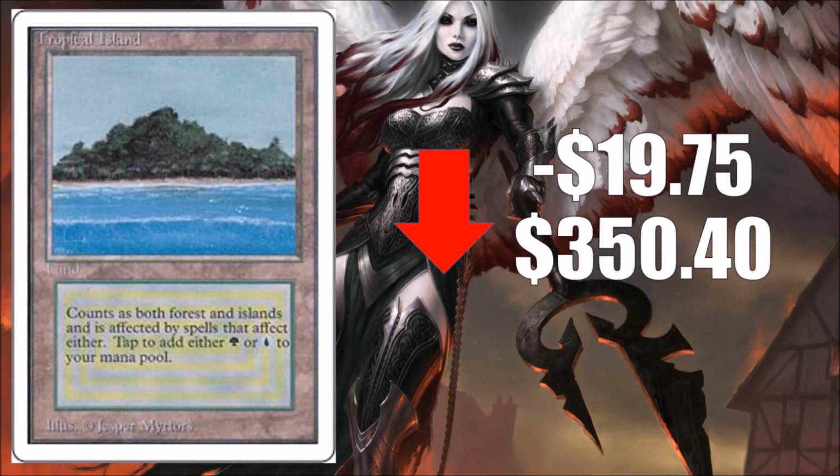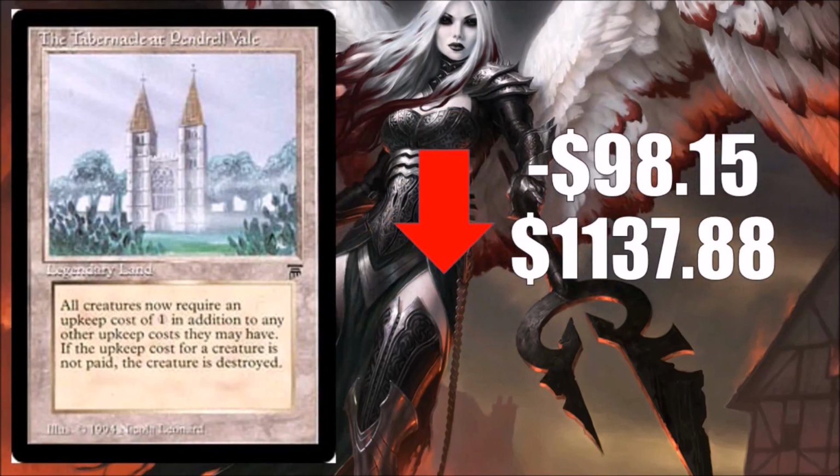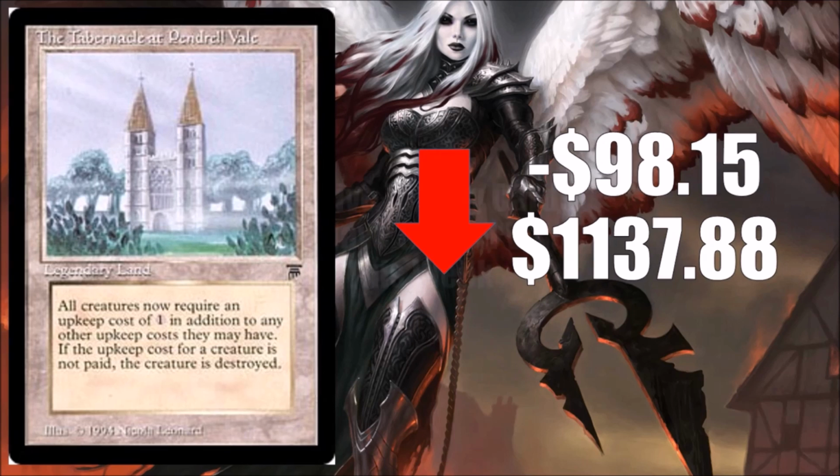Number 2 is Tropical Island from Unlimited, down 19.75 to 350.40. And finally, coming in at number 1, the Tabernacle at Pendrell Vale, down 98.15 to $1,137.88. Even though this does go up and down every single week, it seems to land somewhere around the $1,200 mark. I think that's kind of the going price right now for this card.